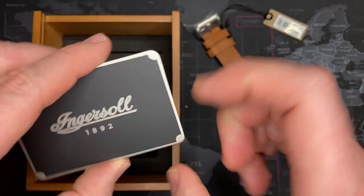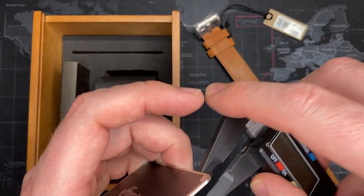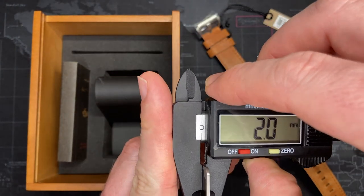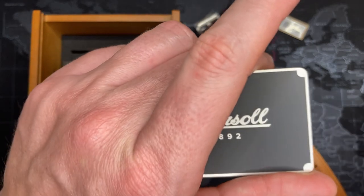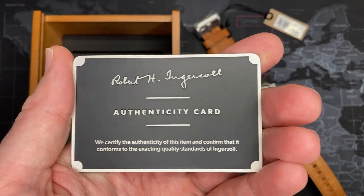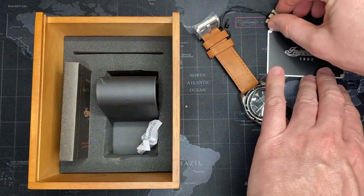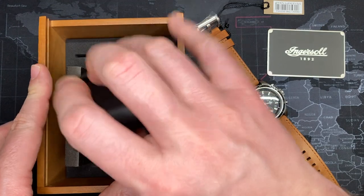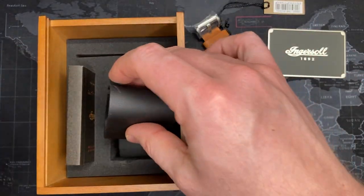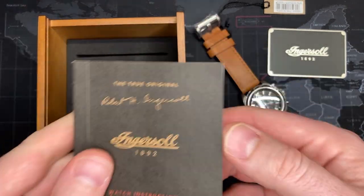If you haven't seen this, this is a solid plate. You know what? Let me measure this. I always forget how many millimeters it is. Basically, almost 1.5 millimeter thick pewter. It says authenticity card. Kind of cool. Put that right there, off to the side. Even this thing is heavy. It's got like some metal band in there. Silica gel. Of course, I'm not going to eat it. Nobody ever eats that stuff. I just want to be sure.